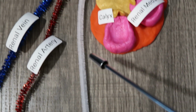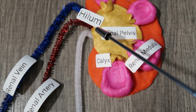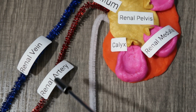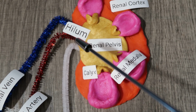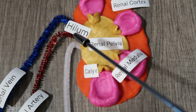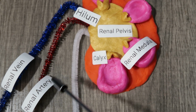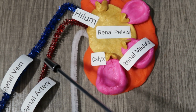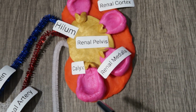Now, one thing I want to also point out, there's an area here called the hilum, and the hilum is just where the renal artery and vein go into the kidneys. Okay, so it's that little region there where you will find the renal artery and the renal vein. And later on, you're going to see a direct connection between an artery, a capillary, and a vein as it spreads out over this region.